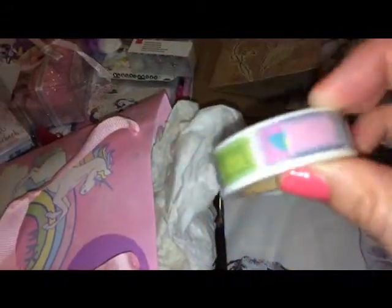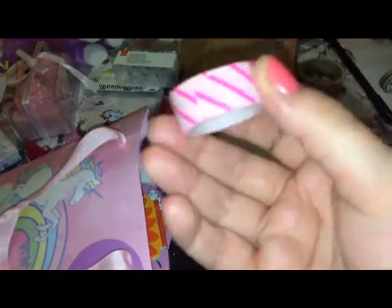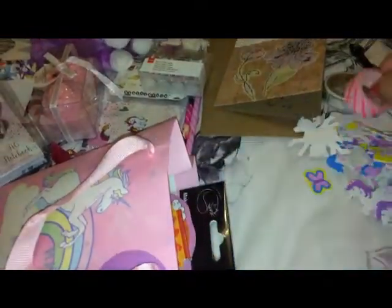I am going to start, I need a journal, but when I get one, I am going to start doing dailies, so this will come in very, very handy. Thank you so much, Toni. Next we have this other gorgeous baby pink and then a bright pink stripe one. That's lovely.